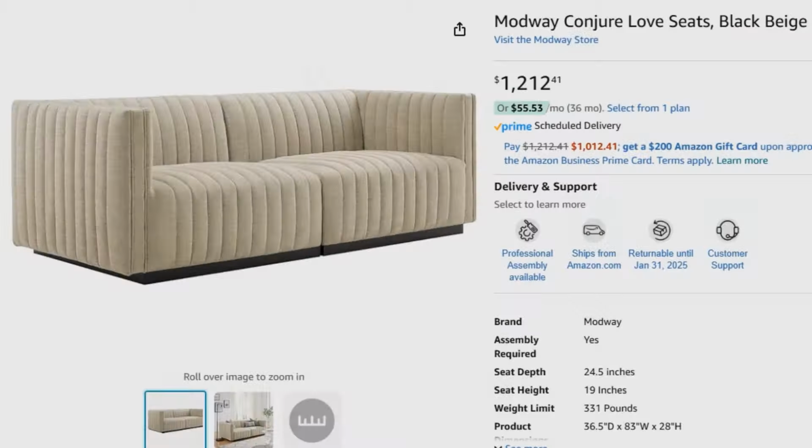I did find one on Amazon that's pretty close. It's got that same shape and style and with the ribbing, and that's $1,200. So that's a Modway Conjure love seat. And that is a really great dupe, guys. So I would highly recommend that one if you're looking for a designer dupe.